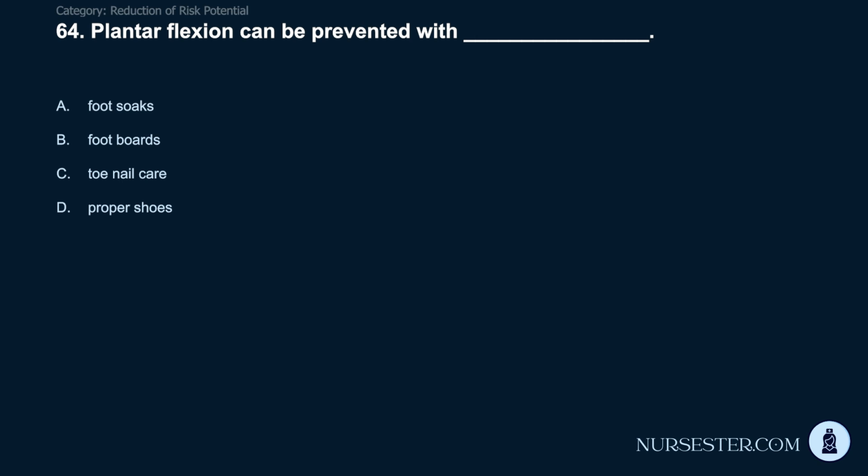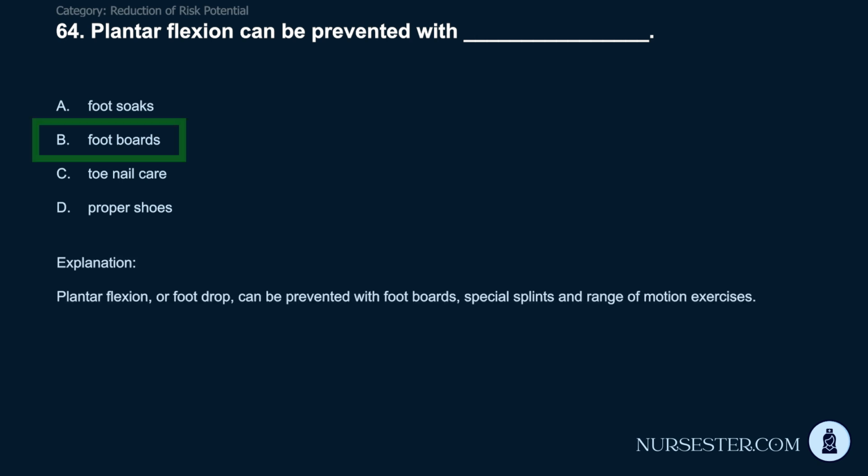64. Plantar flexion can be prevented with blank. A. Foot soaks. B. Foot boards. C. Toenail care. D. Proper shoes. Correct answer: B. Foot boards. Plantar flexion, or foot drop, can be prevented with foot boards, special splints, and range of motion exercises.